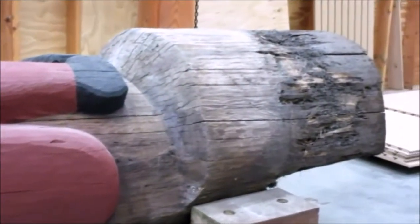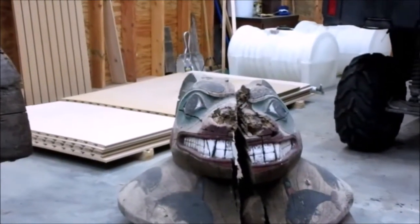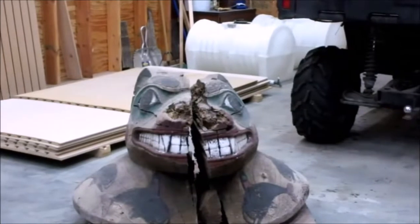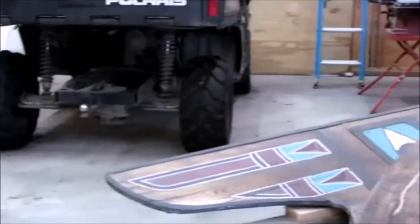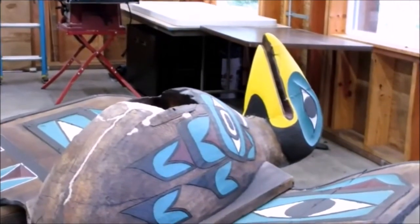Touch up the paint, re-support the wings or other things that are added on. Put Bondo resin in between the cracks to help keep that from separating further. But you have a restored pole ready to go back up, right?